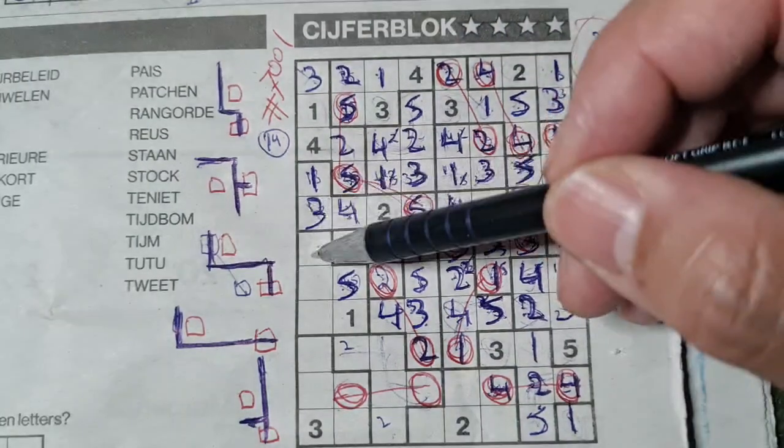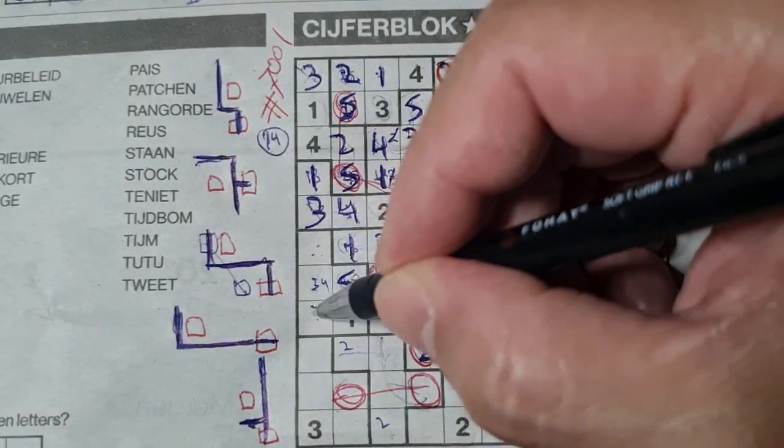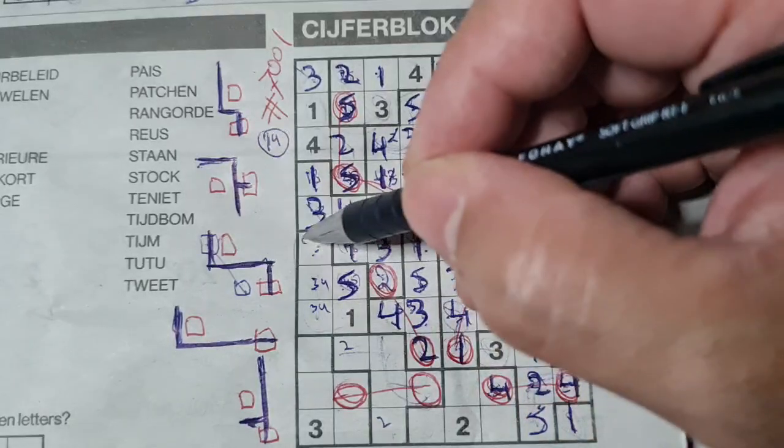This box can be 3. This box can be 4. So 3 and 4 go in those two boxes as a pair. So 1 digit left in this area for number 2.